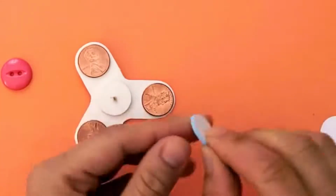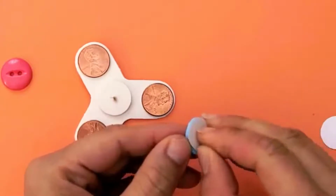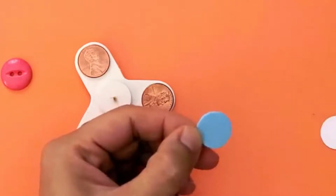Once you've cut out the foam piece, just peel off the back, or if you don't have a back on it, you just put glue.